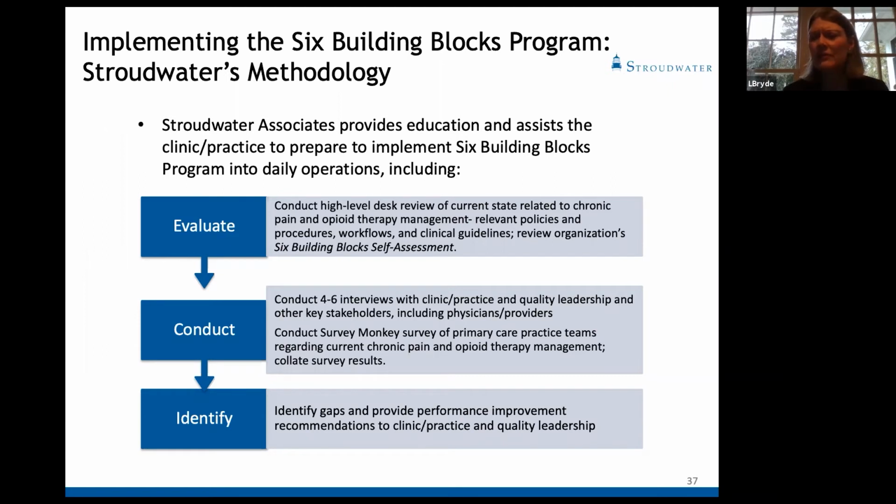It was a way for us to gather a wealth of information about current state, and then to look at that in relationship to the identified best practices, recognize gaps, and provide a set of written recommendations and improvement opportunities, again utilizing as a foundational element the CDC opioid prescribing guidelines. And so you see, we walk through those steps here on these next two slides in terms of our steps in providing that implementation launch support. Next slide.